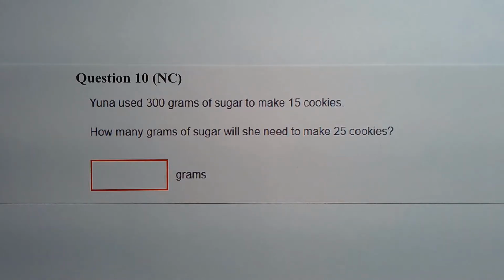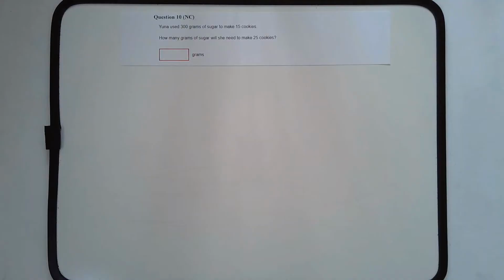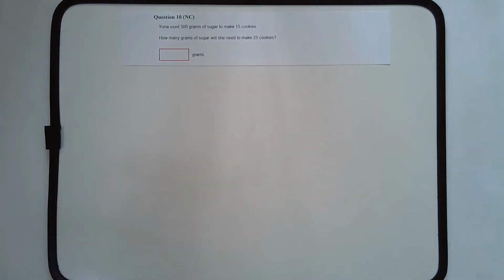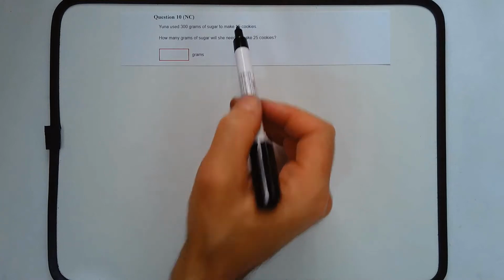Question 10. Noncalculator. Una used 300 grams of sugar to make 15 cookies. How many grams of sugar will she need to make 25 cookies? It takes 300 grams of sugar to make 15 cookies. So the fraction of sugar required to make 25 cookies will be 25 over 15.